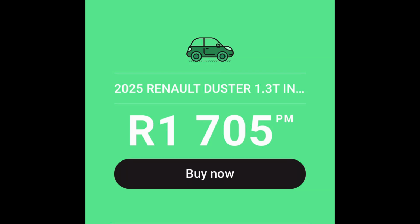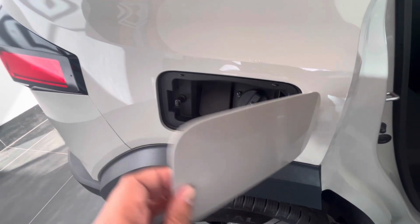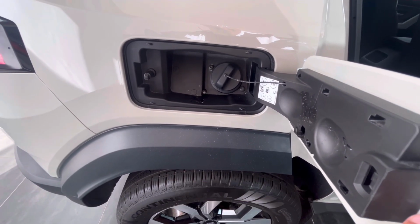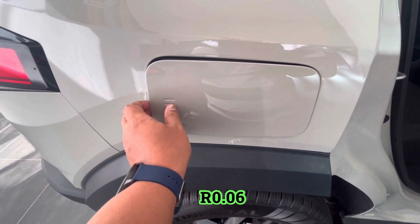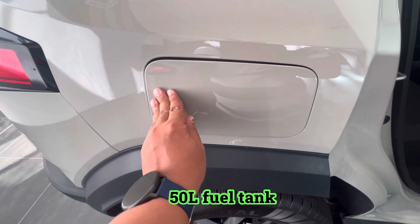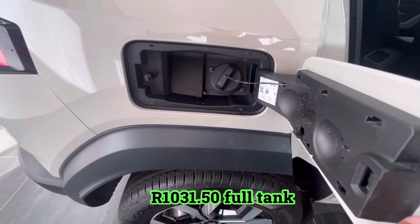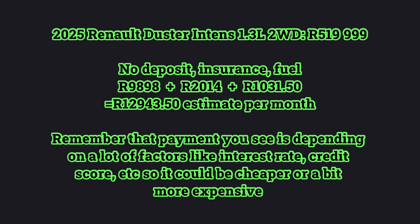In terms of your fuel bill of your Duster, you take your current petrol price, which here in Paul will set you back around 20 Rand and 63 cents per liter. And as usual, if you go to Cape Town, then the fuel will be cheaper by 6 cents. You multiply by the car's liters, which in this case is a 50-liter fuel tank, and you get a cost to fill up the Duster of around 1,031 Rand and 50 cents. Here is your estimation of what you can expect to pay with your Duster, whether it is a no deposit or with a deposit.